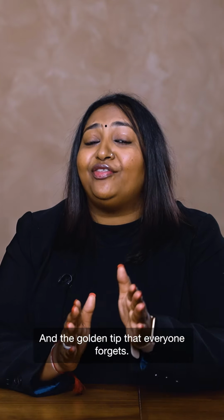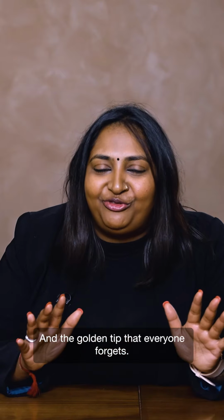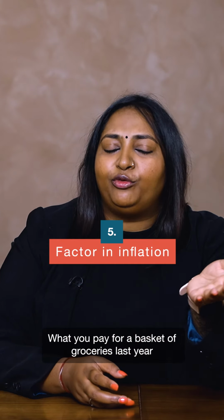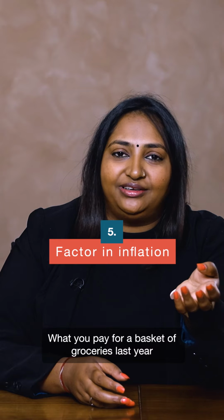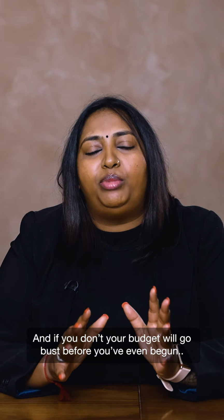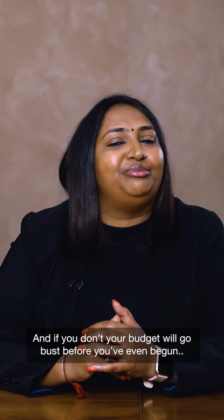And the golden tip that everyone forgets, factor in inflation. What you've paid for a basket of groceries last year no longer costs the same. And your budget needs to account for that. And if you don't, your budget will go bust before you've even begun.